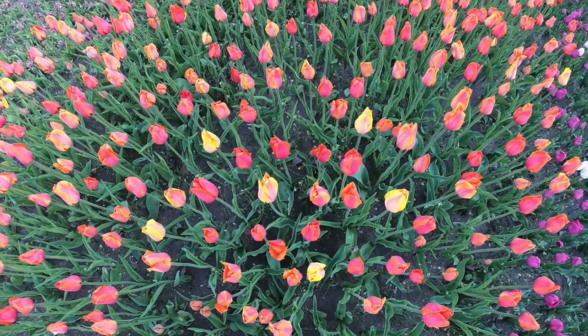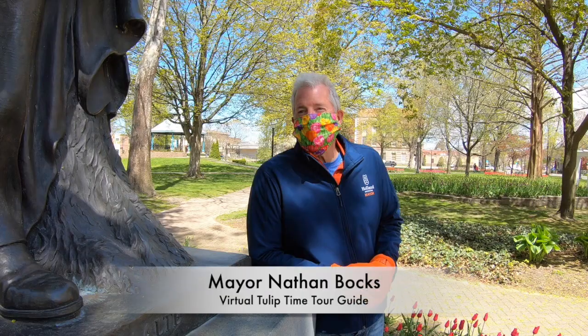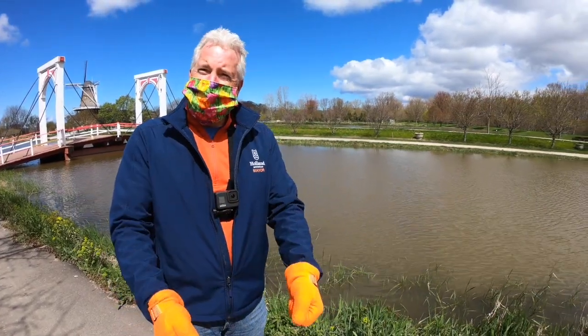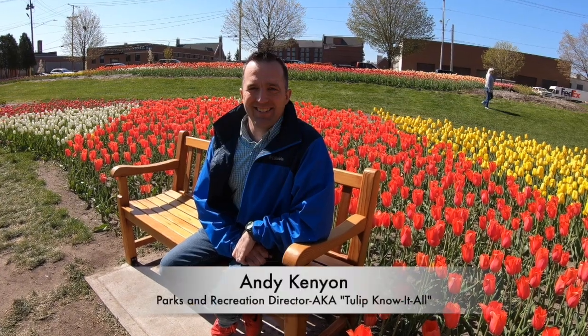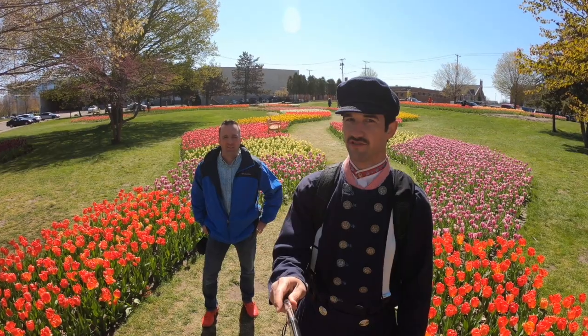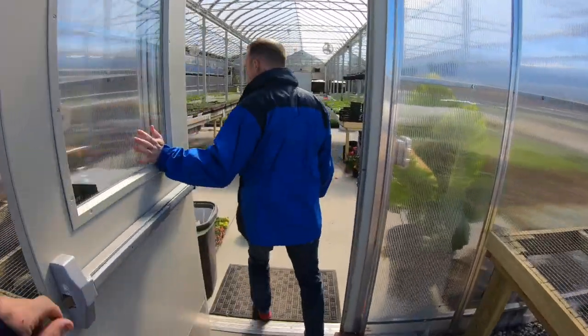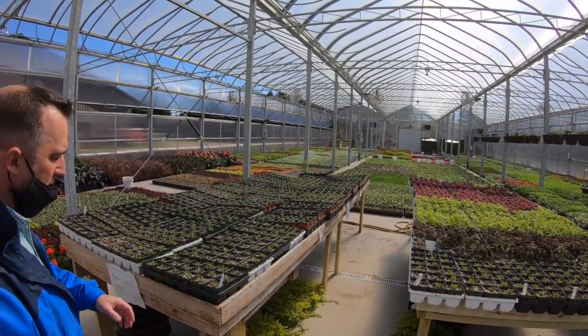Now, our tour guide today is going to be none other than the Mayor of Holland himself, Mayor Nathan Box. He's going to be showing us around. He said he's been a tour guide for 25 years, and we're going to get to look at a lot of places across Holland. And another person that we're going to get to see today is Mr. Andy Kenyon, who is the Parks and Recreation Director, aka Mr. Tulip Know-It-All. And he's going to be giving us our own private tour of all the tulips in Holland, answering our questions about what it takes to plant and get ready for tulip time, and even giving us a tour of the greenhouses here that the city owns.